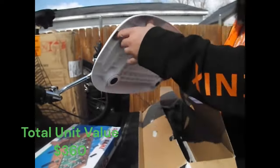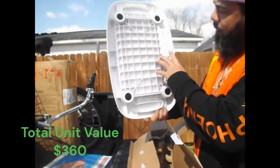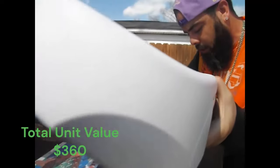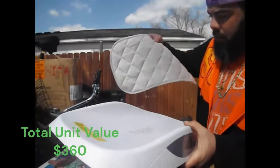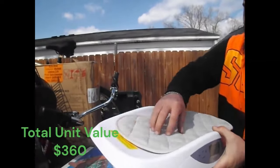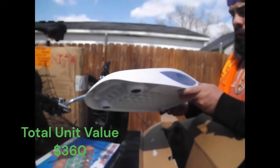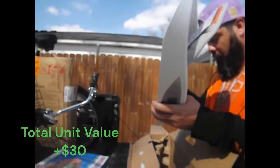Okay. Here's the scale. It's battery operated. Yeah, no plug for it, so it's battery operated. Here is the little pad that goes on it. And this thing looks, I mean, besides a little dust, it looks pretty new. Like it's hardly used.